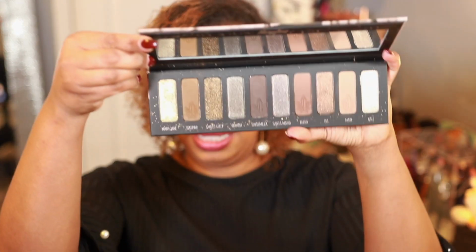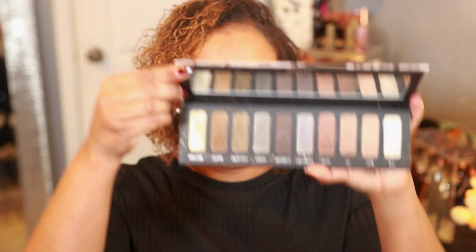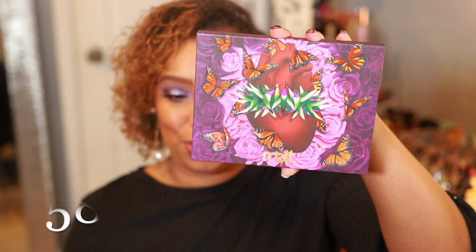Next up, we got Mary Jane, okay? I love the little Mary Jane palette. I definitely would repurchase this palette again. Beautiful color story, just nice and grungy and glam and cool tone at the same time. Whew, they're shimmers.